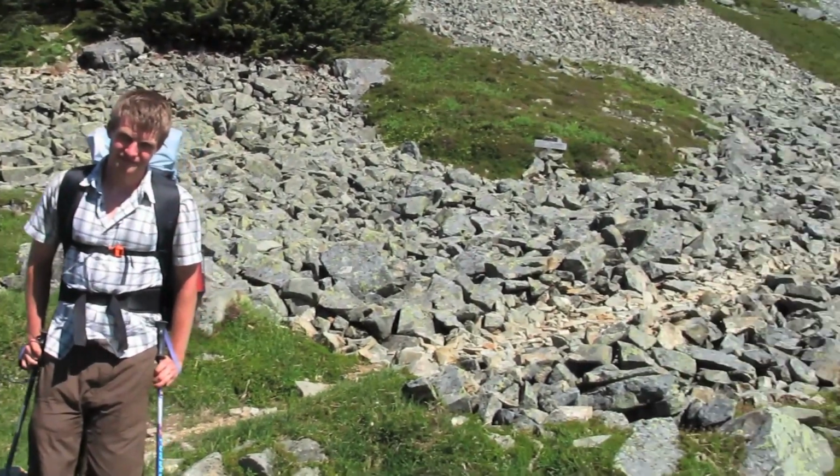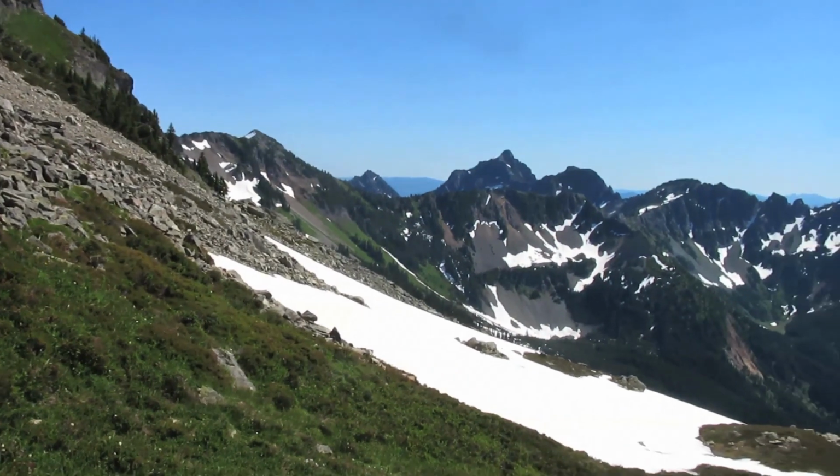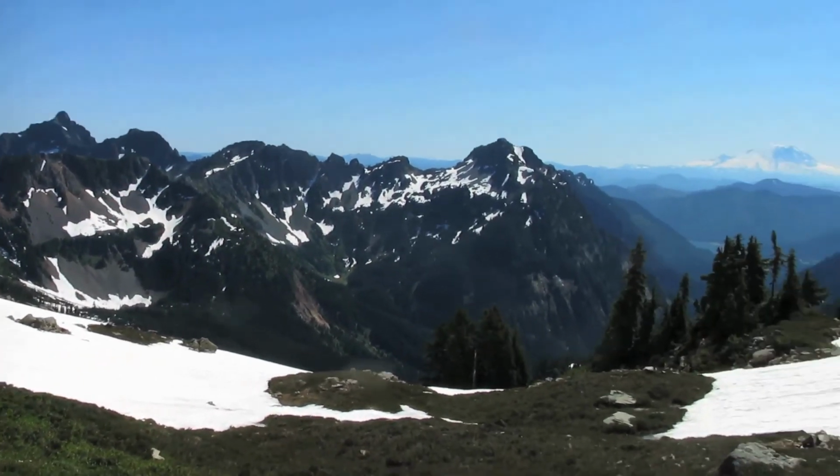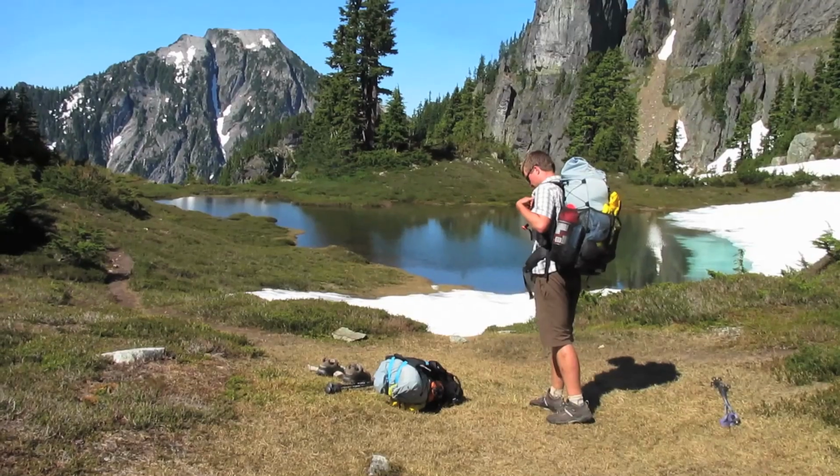After crossing 22 steep snow-filled chutes, we paused for the breathtaking 360-degree view and a chance to rest our tired bodies in an alpine tarn.